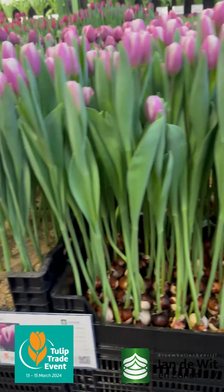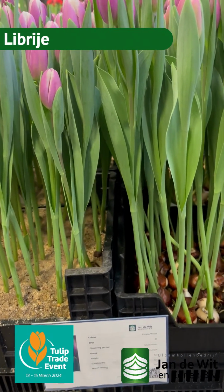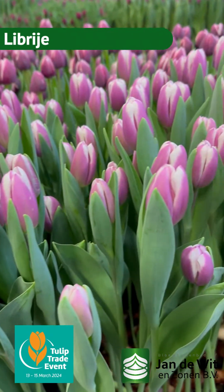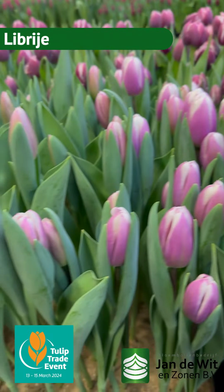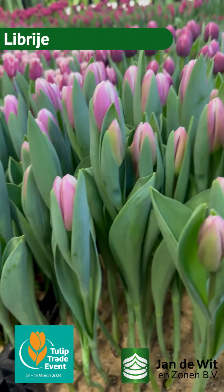Libraille. This is a very nice variety. There are not so many purple-white varieties. It has a clear white edge. It has the good color combination. It has the good height, and it's rather early. So this is a useful variety.